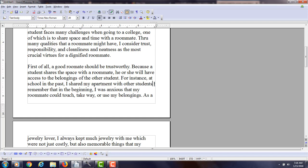Let's combine these sentences, create a little bit more advanced grammar. And I remember that in the beginning, I was anxious that my roommate could touch, take away, or use my belongings. This is going to work better. You see what I did here? So for instance, at school in the past, I shared my apartment with other students, and I remember. So I'm using what's called a compound complex sentence here.